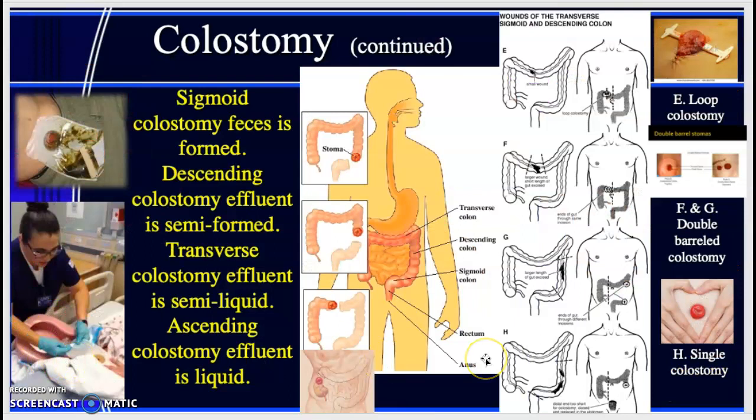Okay, and I mentioned that depending on where in the colon they bring the stoma to the surface, the effluent is going to change in consistency. So let's take this picture right down here in the ascending colon, and so most of the large intestine has been removed, and so you don't have the intestine to reabsorb the fluids, and so a colostomy in the ascending colon is going to be very liquidy in the effluent.